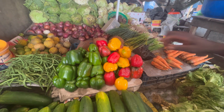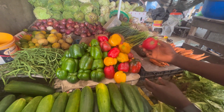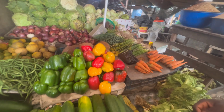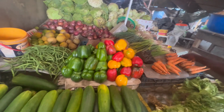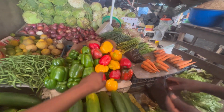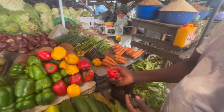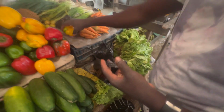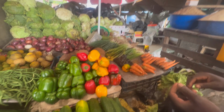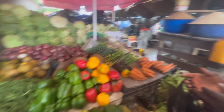These other colors, uncle. This one, 800. But I give you 700 anyway. This one, I give you 600. This small one, 600. Give me one green. That's 500. Then this one, uncle. This one's 600. Give five, this small thing. 500. Why do they press them now? You won't make it soft. They just give me these two. That's 1,000. Yeah. What else do I need? So onions, green beans, carrots. Give me spring onions, 200.